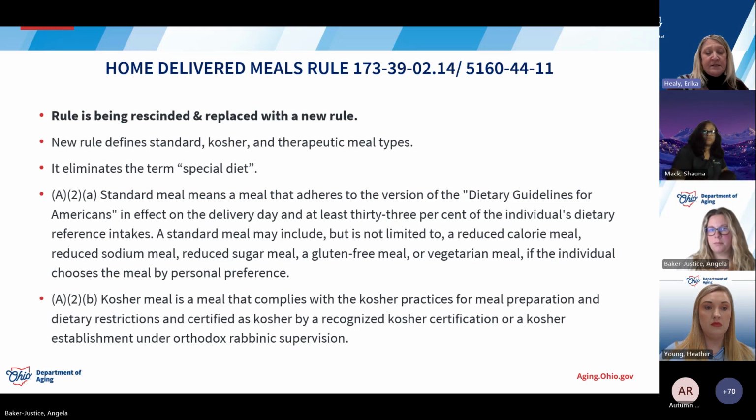So what we need to look for is the standard meal means a meal that adheres to the version of the dietary guidelines for Americans in effect on the delivery day and at least 33% of the individual's diet reference intakes. A standard meal may include, but is not limited to, a reduced calorie meal, reduced sodium meal, reduced sugar meal, gluten-free meal, or vegetarian meal if the individual chooses the meal by personal preference.